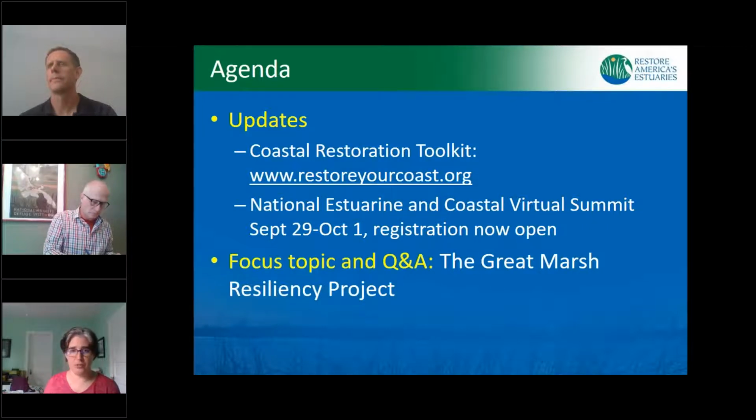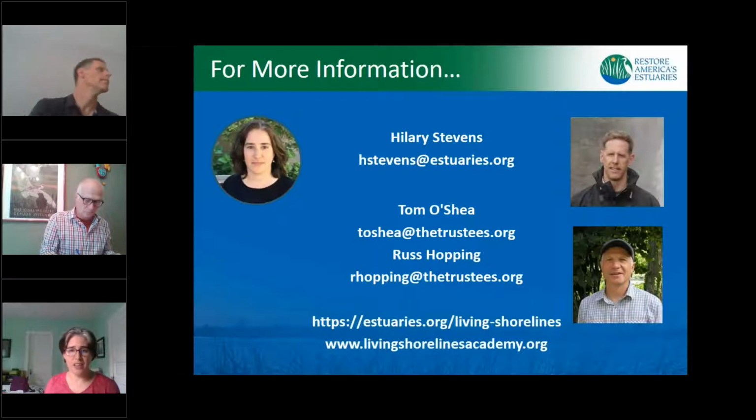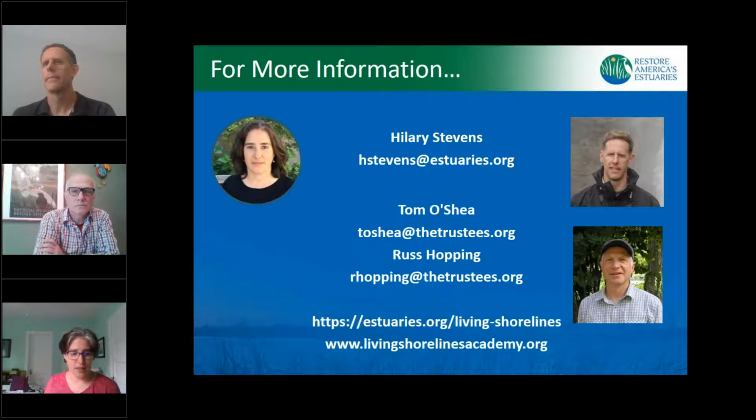Without further ado, I'll move on to our topic today of the Great Marsh Resiliency Project. Our speakers today, and you see their images here on the right, are Tom O'Shea and Russ Hopping. As Director of Coast and Natural Resources for the Trustees, Tom O'Shea leads the Trustees' Coastal Strategy and Initiative and oversees the Trustees' Natural Resource and Ecology programs. Tom has over 20 years of accomplishments in natural resource conservation and stewardship and holds a Master's of Public Administration from Harvard's Kennedy School of Government and a Master's of Forestry from the Yale School of Forestry and Environmental Studies.